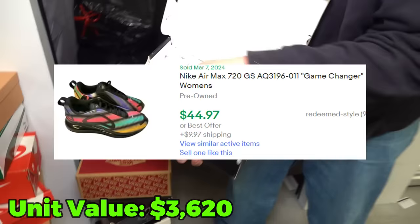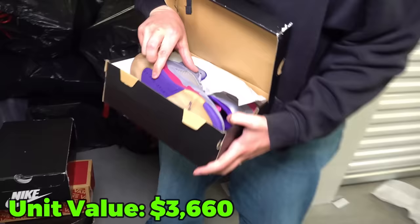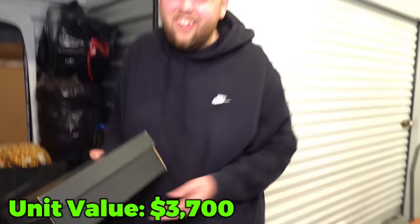And then we have, ooh, come here. Ooh, nice. Those are nice actually. Yeah, those are clean, clean. Those I think are new. Some of them are new. I've only seen one pair that's really dirty, and those were a random brand too. Those are probably the worst Jordans I've seen, and they're pretty clean too.